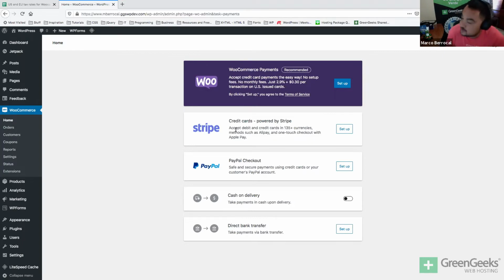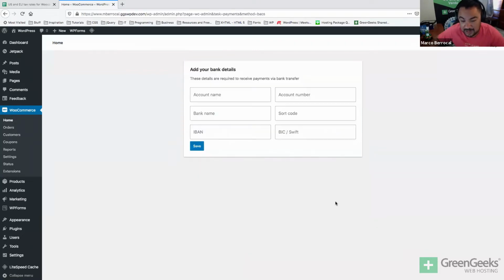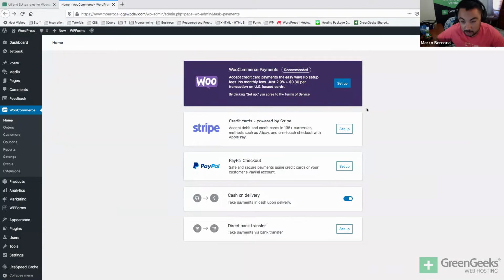If you're in Costa Rica, it's not as simple because it's a lot of fees and it's difficult. So we're gonna set things up. I'm gonna set up cash on delivery because this allows me to complete the checkout process in my store. And direct bank transfer, no. I'm going to hit no.